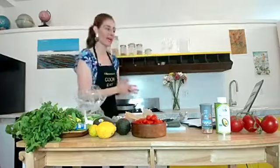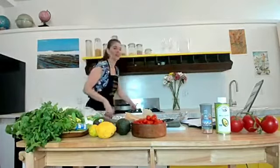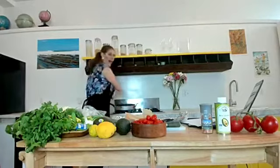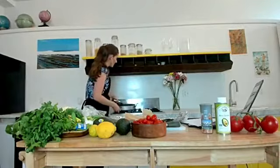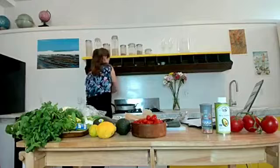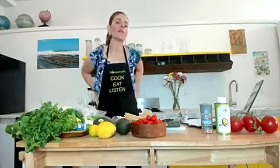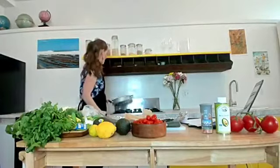So I'm going to do a quick demonstration of a sear right now for you. I'm going to turn this pan on. I'm going to show you how quick and easy it is. And I'm just going to add some olive oil to the pan. So the trick with searing is you really want your pan to be really hot, like piping hot. And so you want to put that on high heat.